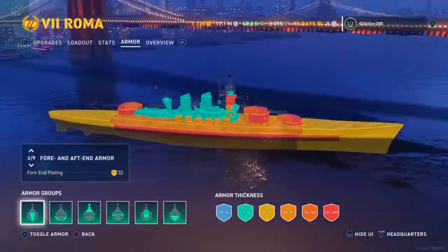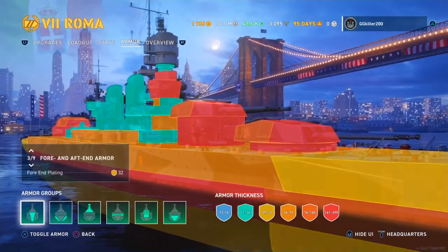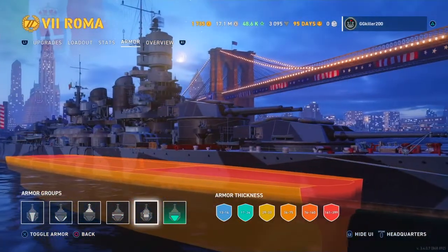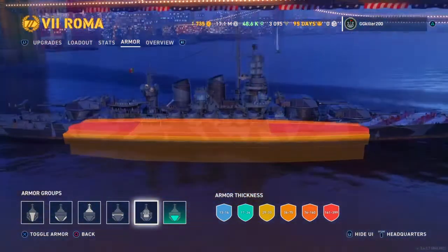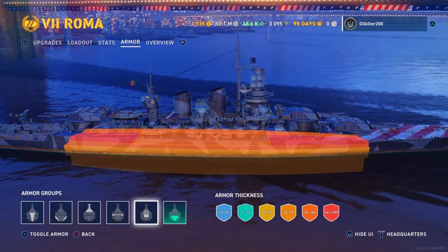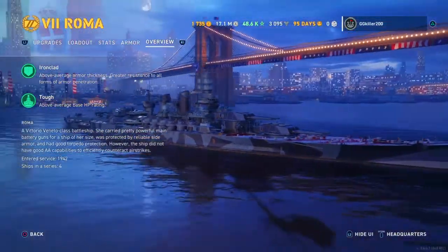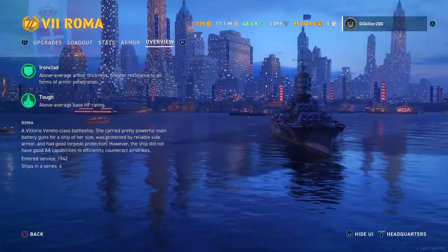In terms of superstructure, you do have plenty of superstructure, but not one that can be ridiculously farmed like Bismarck. You have a 32mm nose, so you should be safe for now. And we can look at the Citadel, which is lower than the Russians. But the thing is, show any broadside and Roma will explode. So not very ideal. And if we were to look at its overview stats, it's tough because it has an above average HP rating and ironclad. So this thing is probably one of the tankiest battleships at tier 7.